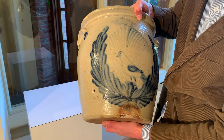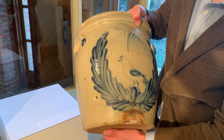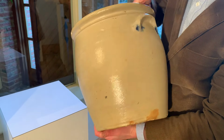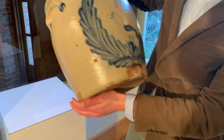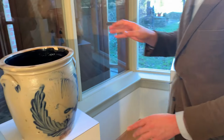And the fact that this example is included within a wreath, is very large and boldly brushed, and includes this unusual striping above, really makes this a special new discovery in central Pennsylvania stoneware. And we're excited to include this in our upcoming sale.